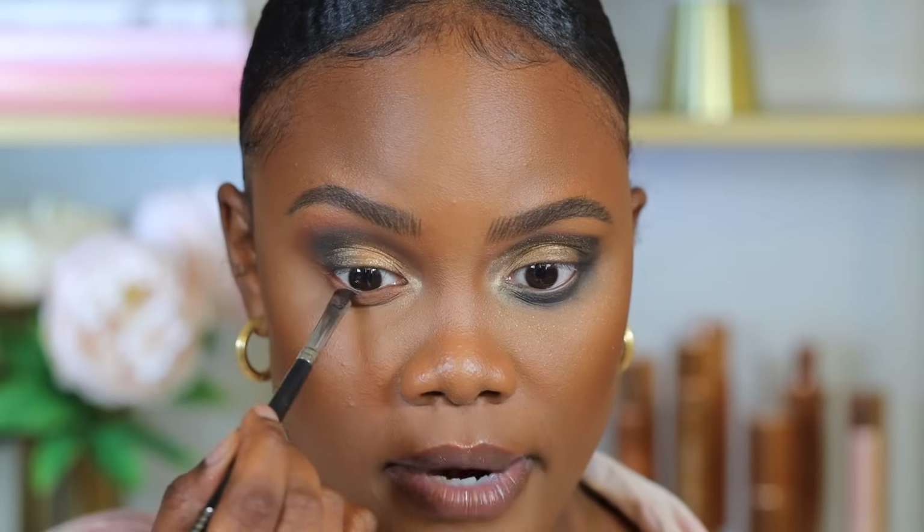Once I place that, I go in with the black shade. So you can leave it here, or you can just apply that black shade just so that it matches the top portion. I pick up a very, very small amount of this black shade. You don't want to look like a raccoon, okay? You definitely want to pick up a little bit and just place that right on the inner portion of your under eye, right where your waterline is. And you guys see how small of an amount I put on there. The smaller you get, the more precise it'll be.